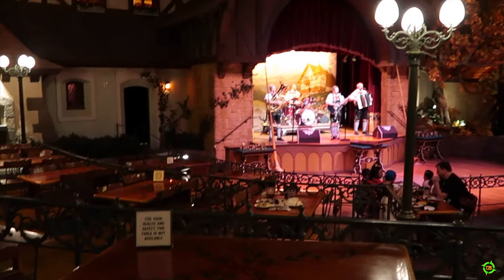So I'm gonna do the grapefruit Hefeweizen. Forget the name of it offhand, but it's a low alcohol per volume. Anyway, I'm gonna try that again. I got the liter of that, because why not? I'm here in Germany, right? Look at this place, it's amazing.